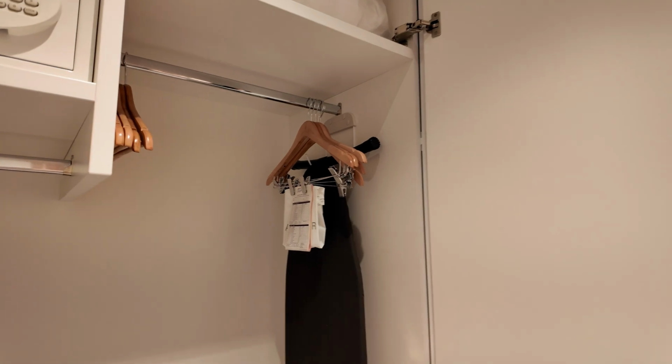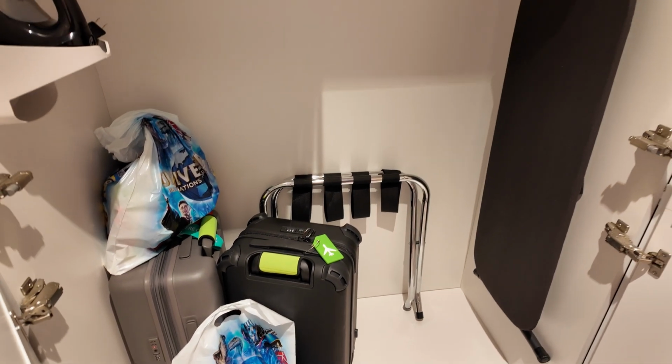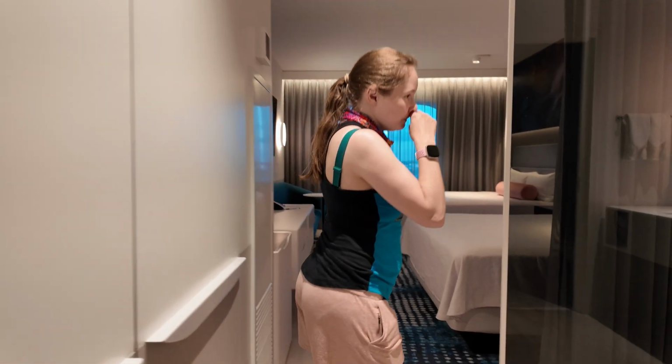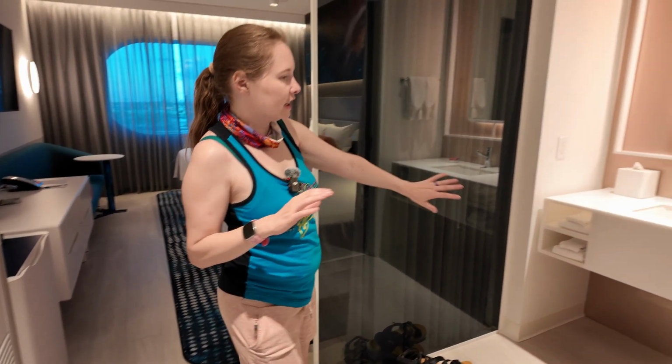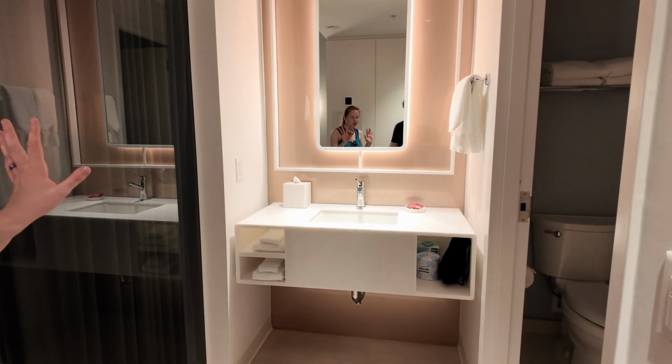There's a big wardrobe that will easily fit both our suitcases. There's an ironing board and an iron, and I think an extra pillow or extra comforter, just in case. A decent amount of storage. Huge amount of storage, honestly, for this kind of room. Sink area here. I spot a hairdryer, tissues, towels, all that good stuff.